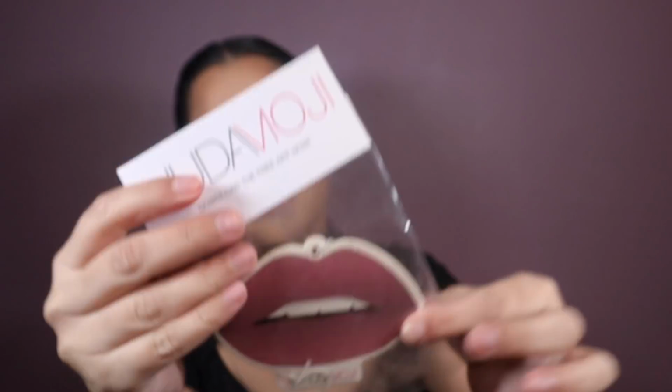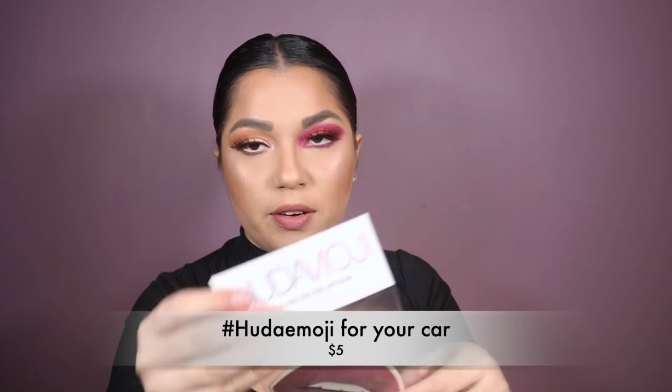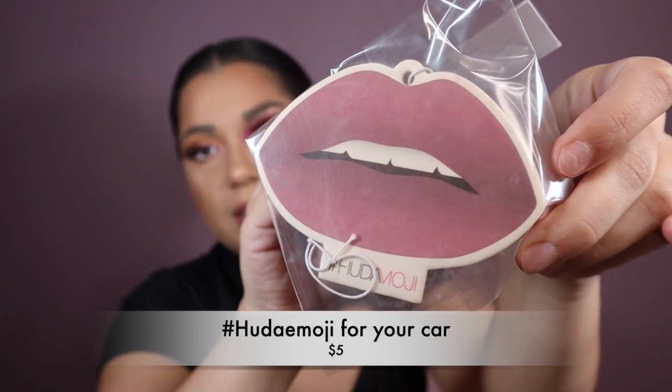Let's get this top one. Look at that. That's cute. I think it's just an air freshener. Yeah, it's just an air freshener. I'm gonna put it in the car, and it's a little HUDA Beauty air freshener.